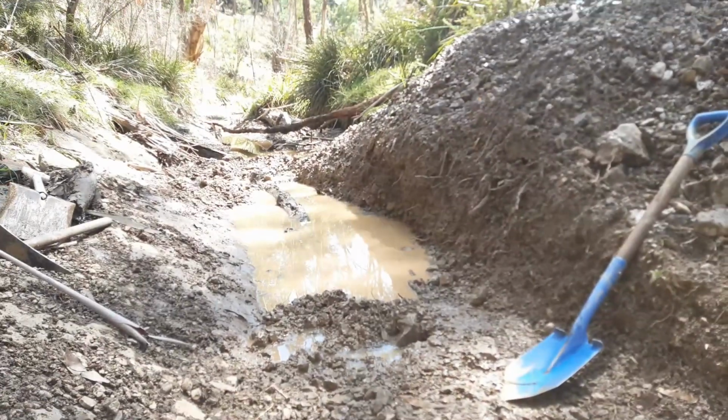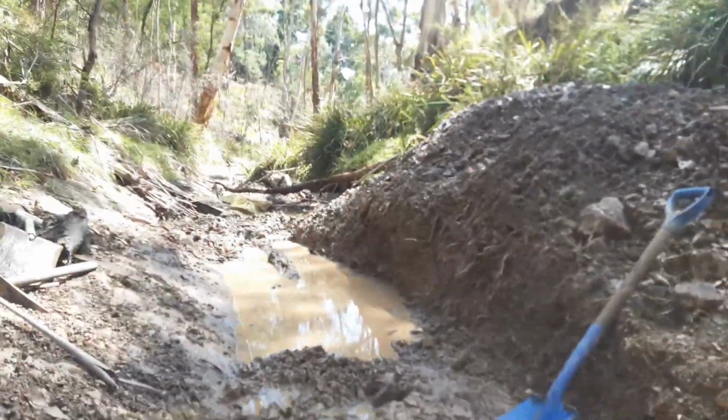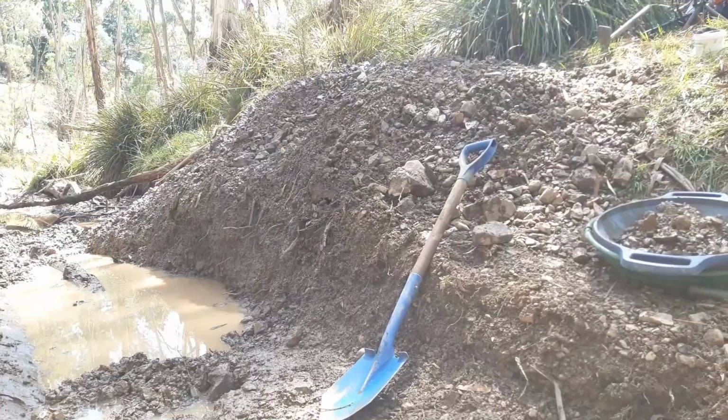But whoop, I'll take a seat. Yeah, we almost ended up in the water. That's my knee. So, as you can see, that's a hefty pile. The pile has been moved. I told you it was going to disappear. I didn't think it was going to be so quick.